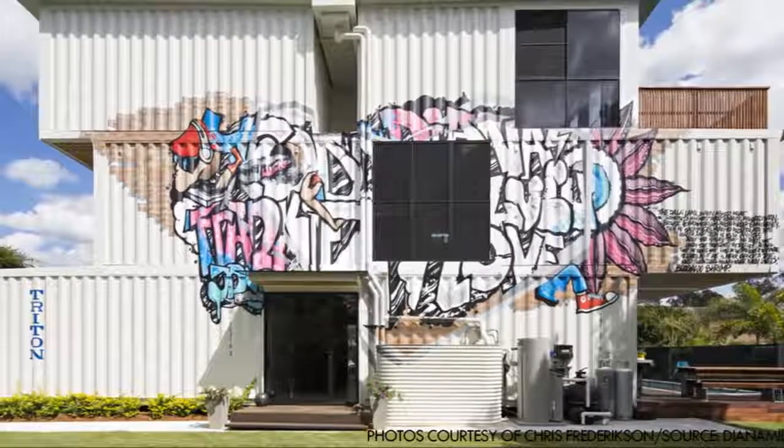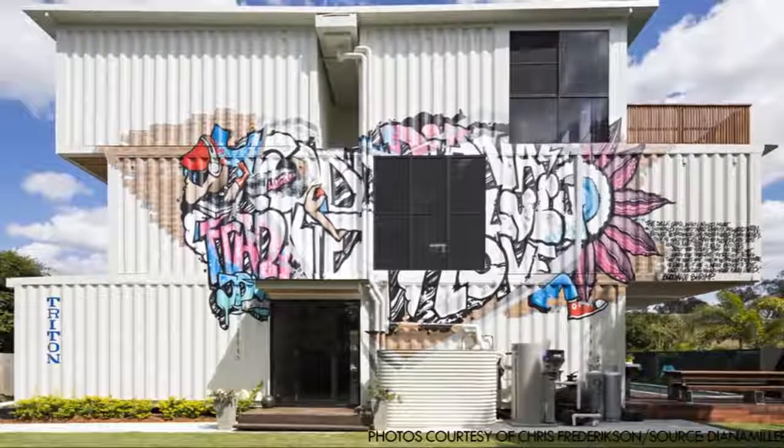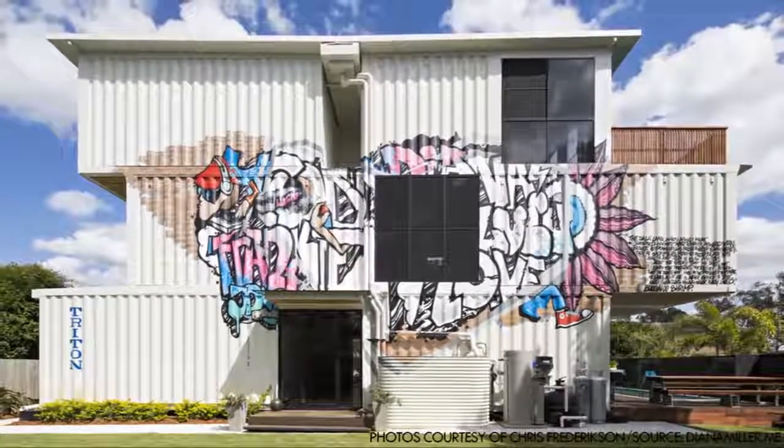Graceful Container House by Ziegler Build is a stunning example of combining multiple modules from 31 shipping containers to build a 4-bedroomed, 6,000 square foot home in Brisbane, Australia.